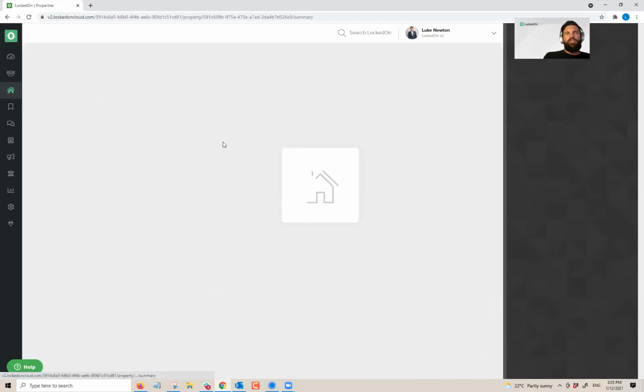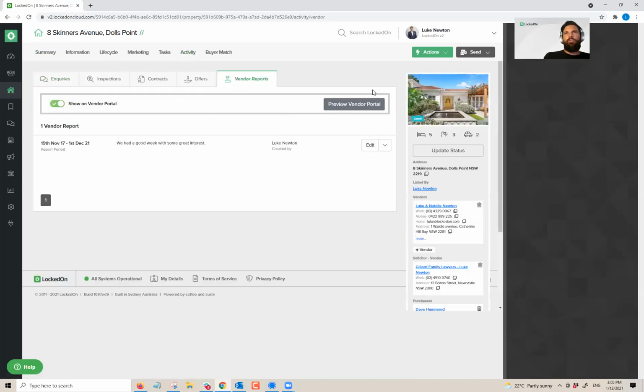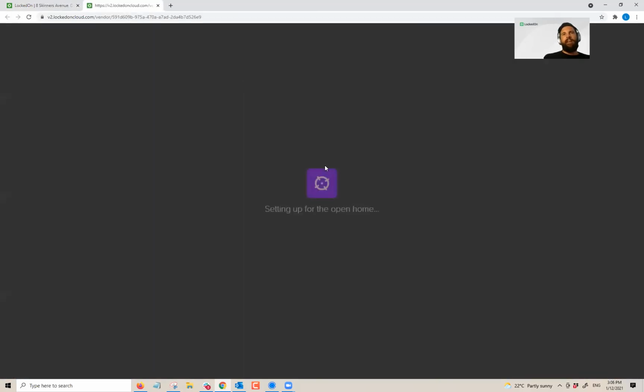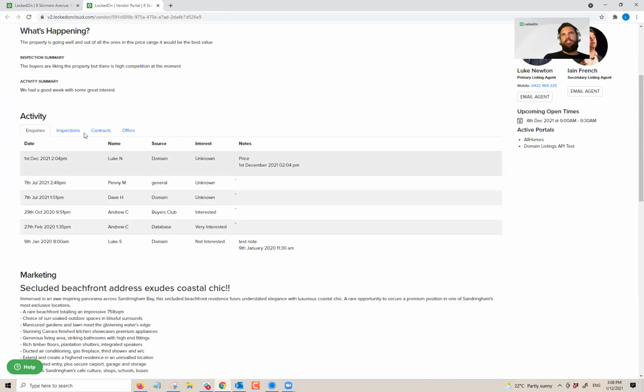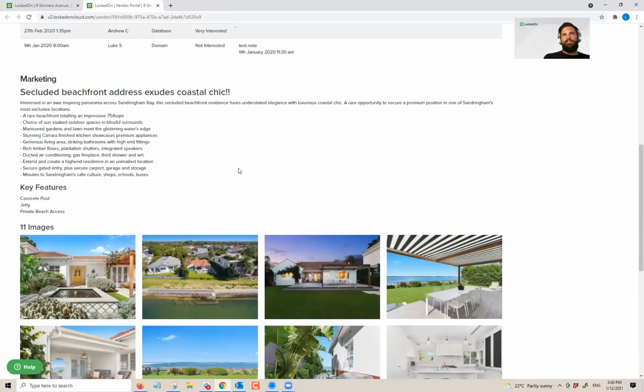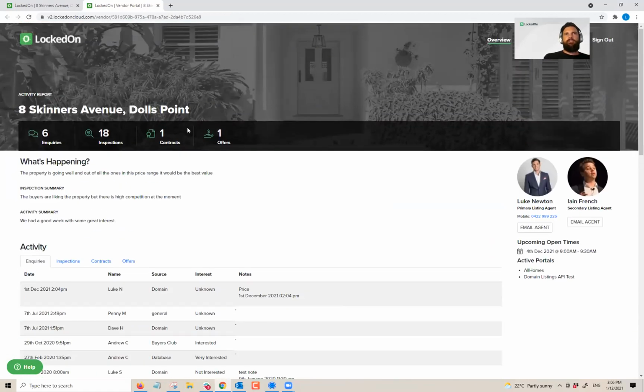So through the property journey of 8 Skinners, we're giving really good reports and feedback to our vendor, and we'd obviously want you all using the vendor portal. That portal, just so you know, LockedOn Plus is having a major facelift, a major update. This is going to have a lot more features in it. It's going to pull a lot more stats from REA and domain. It's going to have graphs, charts, more document resources in there, comparable sales. It'll make this look like it was built in 1980.